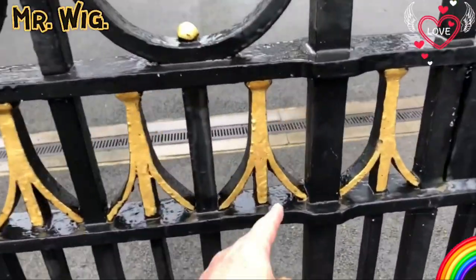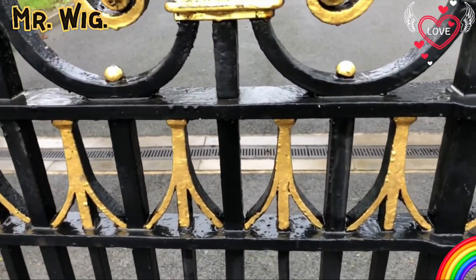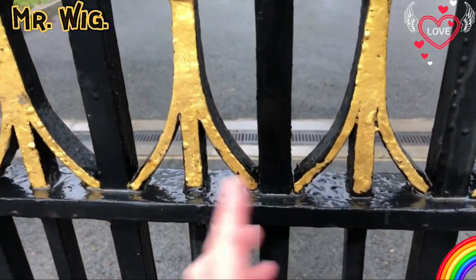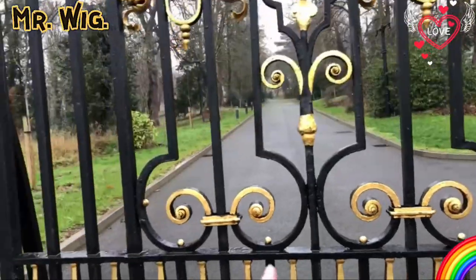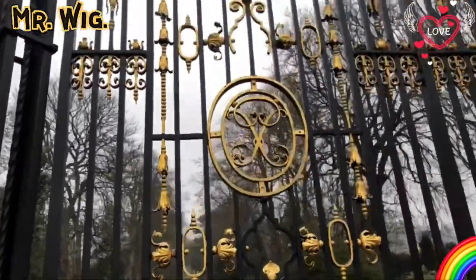Look at that. He had to sand it there. This was all full of rust. And look what he did. You can see little imperfections here and there, but I don't even care. I think it's a phenomenal job that he did. He painted this in gold, you know. It gives a little bit of a va-va-vroom.